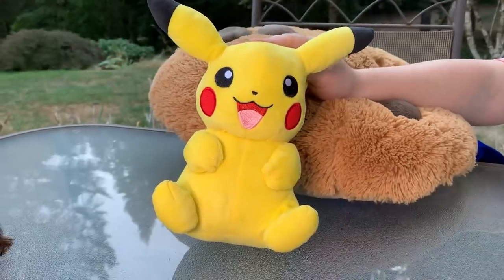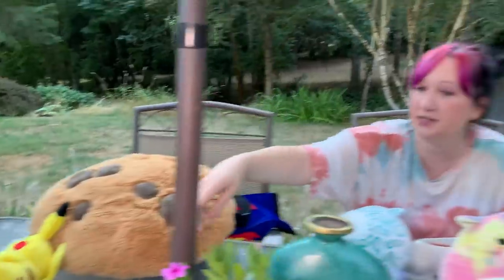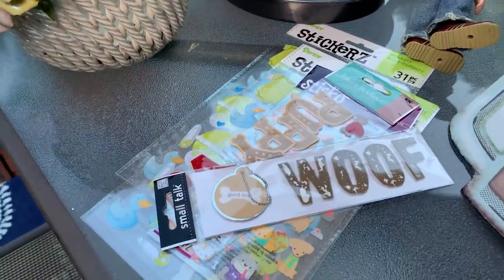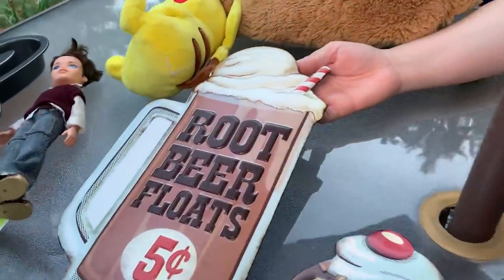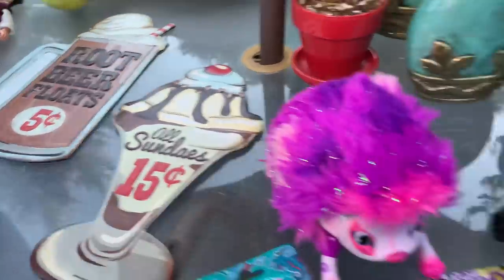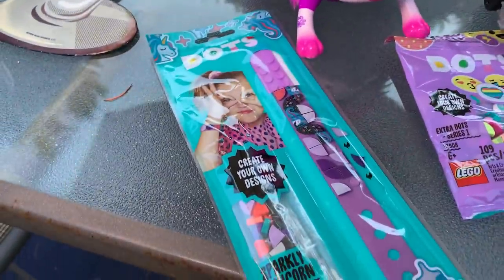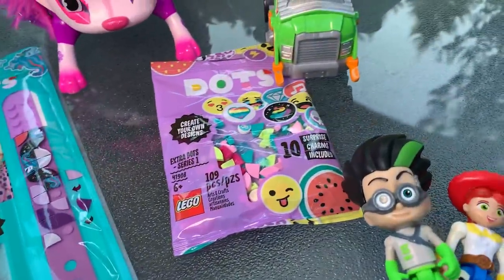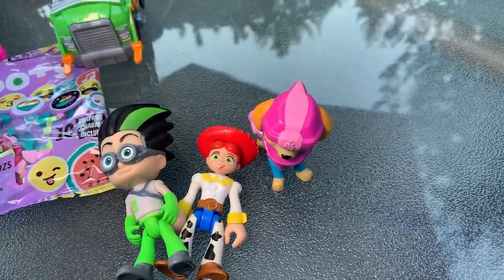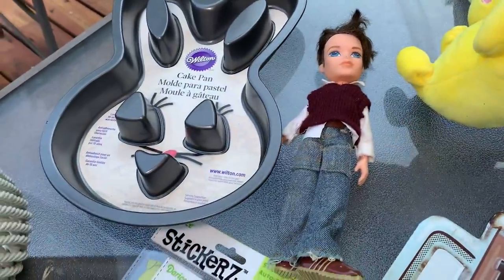We got the Pokemon, we got the chocolate chip cookie squishable. We ended up getting some stickers. I just randomly found some nice stickers, and so I grabbed them brand new in the package, never opened. These are cute. These are just Holly Hobbie, but I love them. Little metal, like 50s. Okay, what's this? Interactive hedgehog, and I got that Lego bracelet for Eliza. Oh, cool. Yeah, and just some extra trinkets. And that's a Bratz doll. I forgot the Bratz doll, the Wilton bunny.